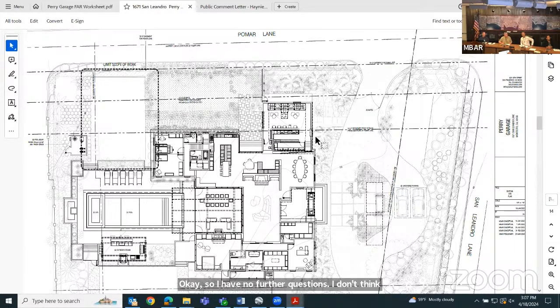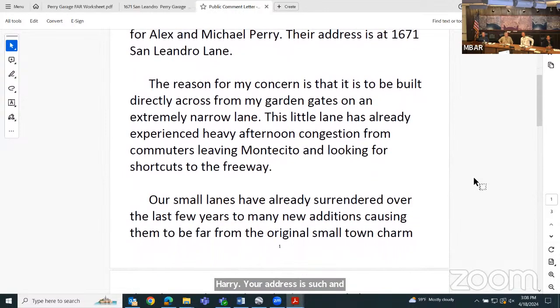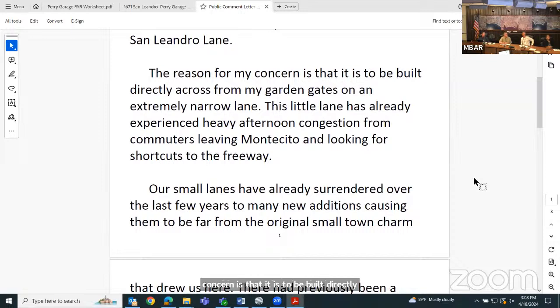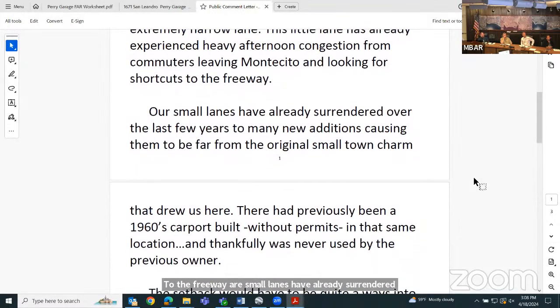And public comment. There is a public comment letter from somebody. I am writing to you with regards to a proposed detached two-car garage to be built on Pomar Lane for Alex and Michael Perry. The reason for my concern is that it is to be built directly across from my garden gates on an extremely narrow lane. This little lane has already experienced heavy afternoon congestion from commuters leaving Montecito and looking for shortcuts to the freeway. Our small lanes have already surrendered over the last few years to many new additions, causing them to be far from their original small town charm that drew us here.